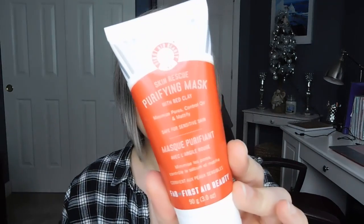Another mask that I really like for oil control is the First Aid Beauty Skin Rescue Purifying Mask with red clay. So it's red, you can see here, and this is actually a peel-off mask. I didn't know that I was going to love this one when I first started trying it, but this is a really nice mask. I actually just used this last night.